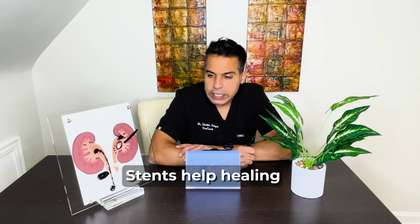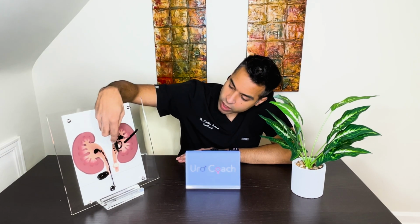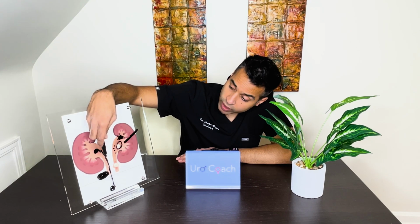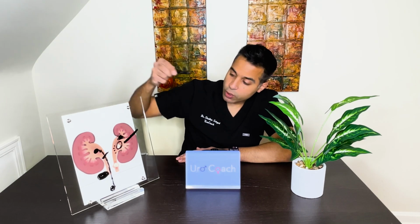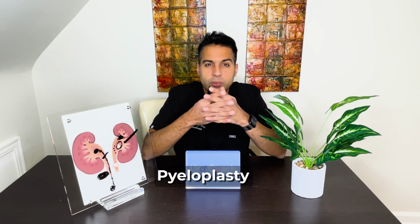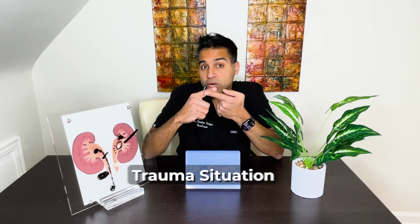Stents also help things heal, and that's another reason why we use them as urologists. When we do surgeries that we do robotically where we will cut off the drainage from the kidney and the ureter and sew it back on itself, if there's an intrinsic obstruction there called a pyeloplasty, we'll leave a stent in for 4 to 6 weeks to help that area heal up. So if there's less pressure on the area, it's decompressed or it's drained with the stent, that tissue will heal up on itself.